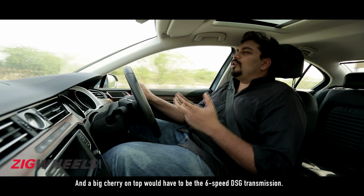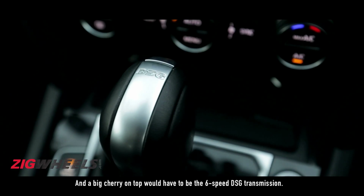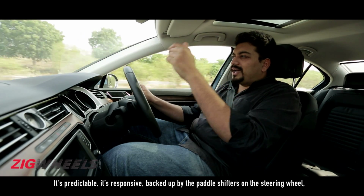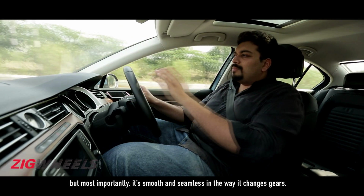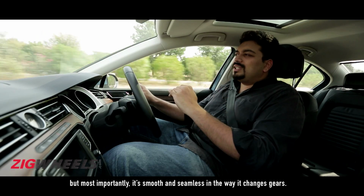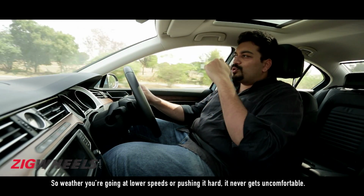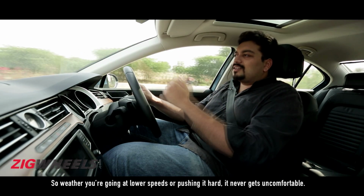And a big cherry on top would have to be the 6-speed DSG transmission. It's predictable. It's responsive, backed up by the paddle shifters on the steering wheel, but most importantly, it's smooth and seamless in the way it changes gears. So whether you're going at low speeds or pushing it hard, it never gets uncomfortable.